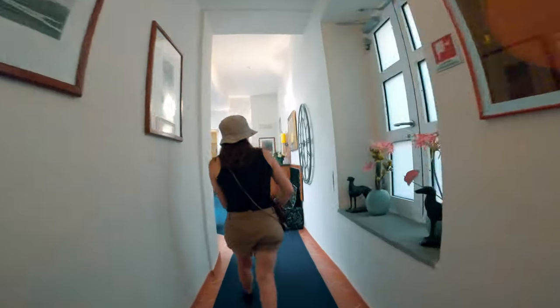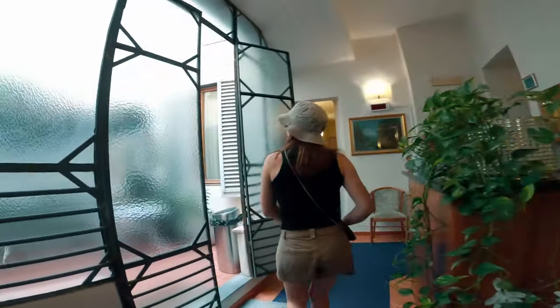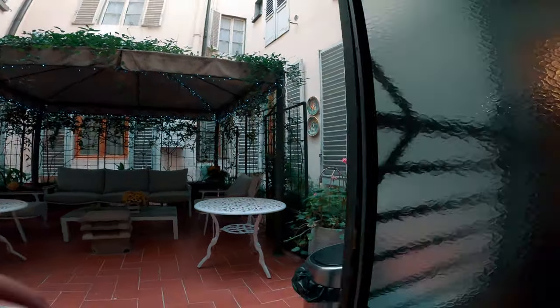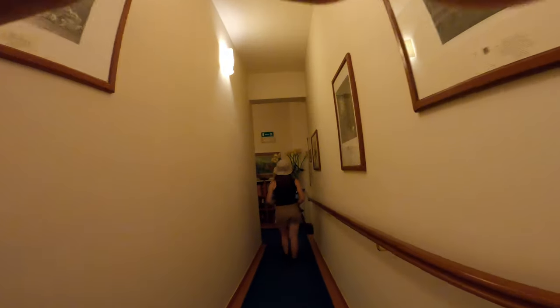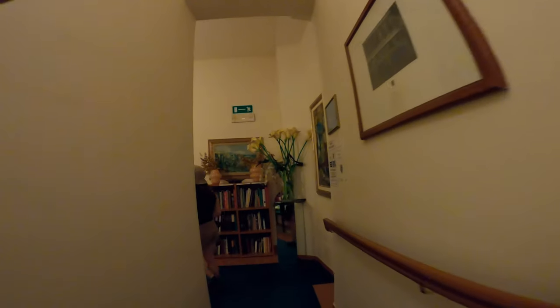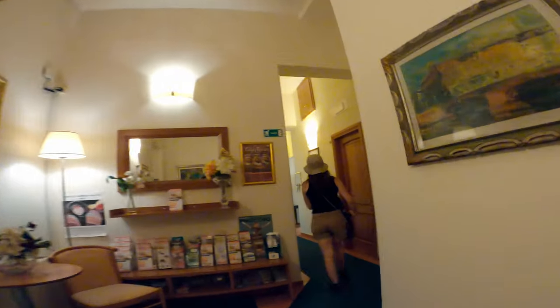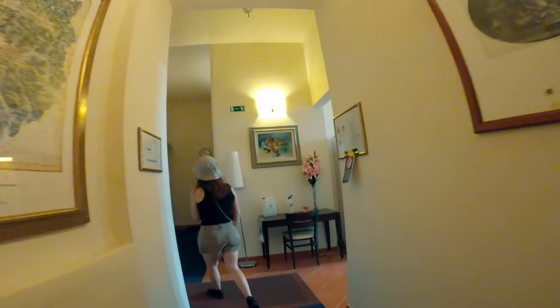As we left our accommodation, we prepared for the boiling temperatures that Florence has to offer in July. Here's where I shot the intro, and as you can see, we had to find our way through a labyrinth. We then didn't find our room and slept outside.